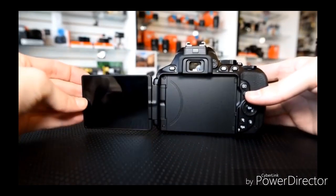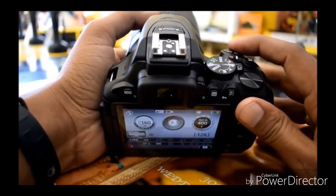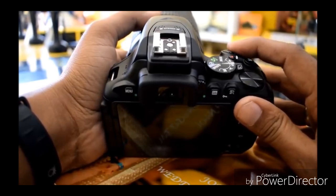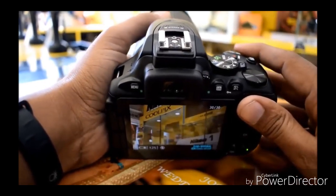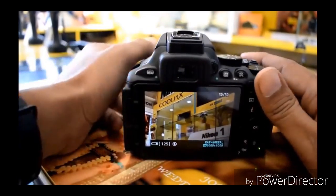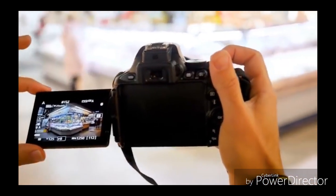So if you were hoping for major innovations, you'll have to lower your expectations here. Even the prices are nearly identical. D5600 will cost you $596, while D5500's initial price was $600. Having all this in mind though, Nikon 5600 is undoubtedly a great DSLR camera.